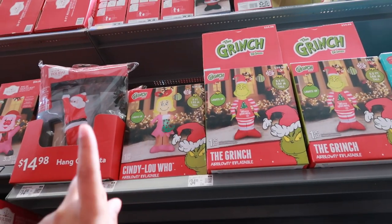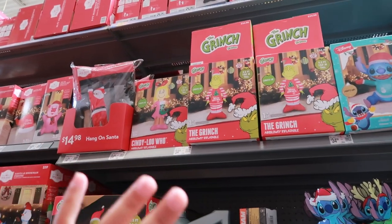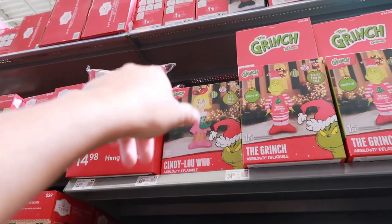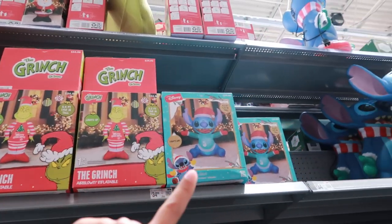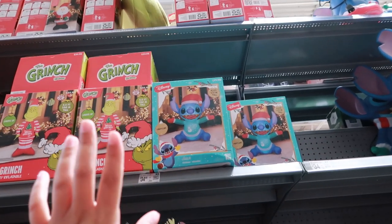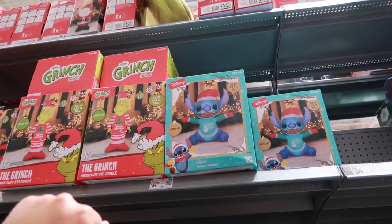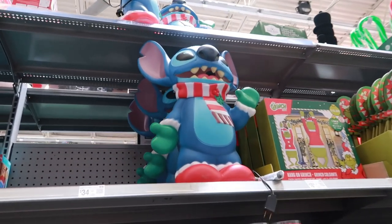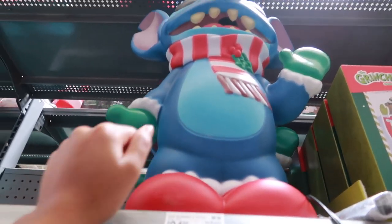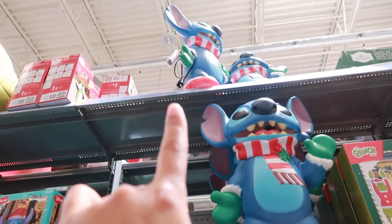Cindy Lou, that's her name. See, I knew her name, but I was not sure. Definitely wasn't gonna say Cindy Lou. But we got Cindy over there, and these are all $34.98. Over here we got Stitch. He has a little sweater on. He's also $34. And then we have another Stitch, but this one is the plastic kind that I was telling y'all, $25, and he lights up as we can see up there.